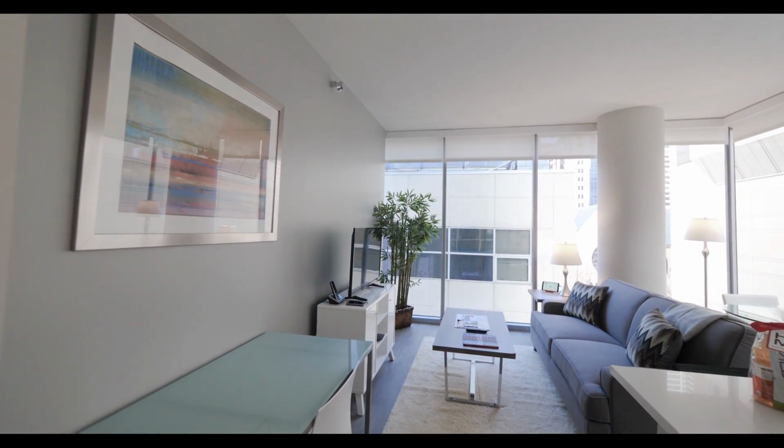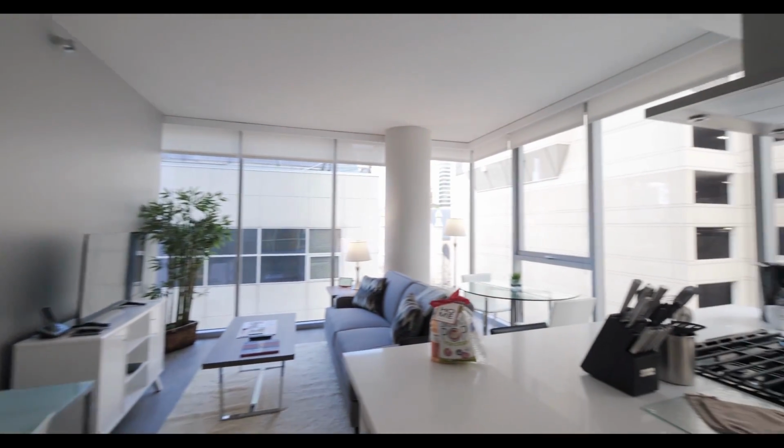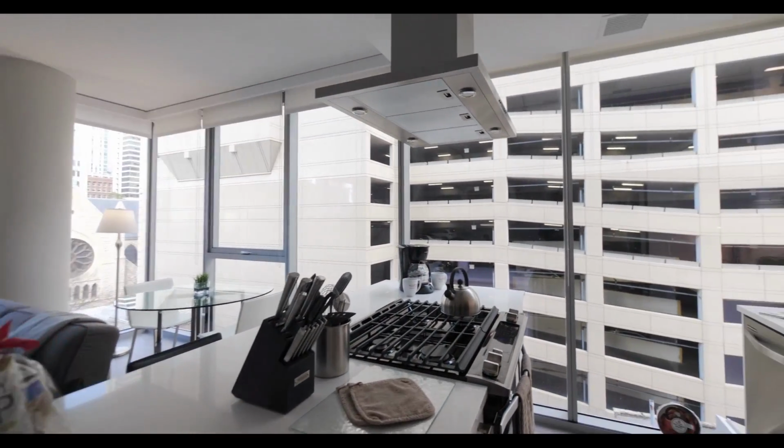This is a very appealing unit with a lot of light. And it's a sweet deal.